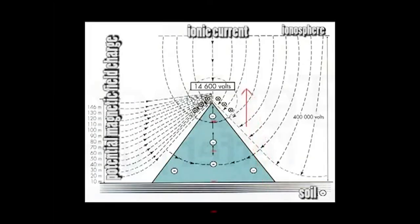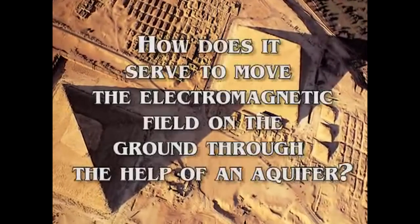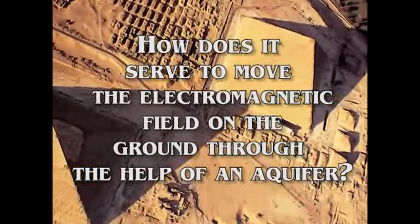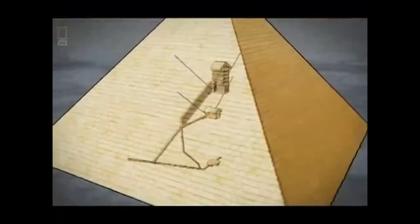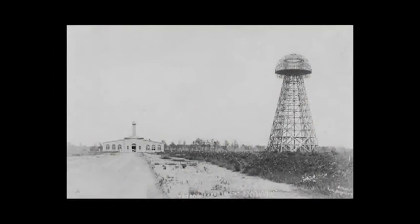This gold capstone facilitated a conductive path for the transfer of negative ions to the ionosphere. This way, a current was generated. How does it serve to move the electromagnetic field on the ground through the help of an aquifer? An identical form of this technology, employed in Egypt 5,000 years ago, was used by Nikola Tesla, an inventor of electric technology in the early 1900s, in a tower he constructed in the United States of America.